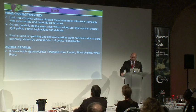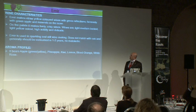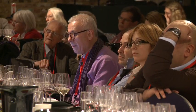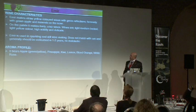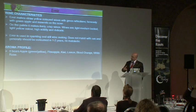And when we look at the wine characteristics of Emir, from Emir we have straw yellow colored wines with green reflections, and you can have green apple and minerals on the nose, and Emir also bears apple, pineapple, kiwi, lemon, blood orange, and white rose aromas.